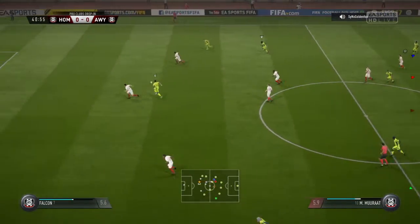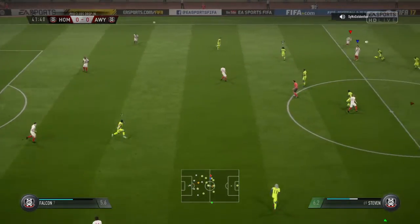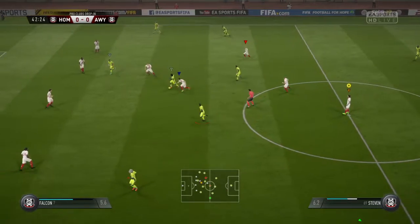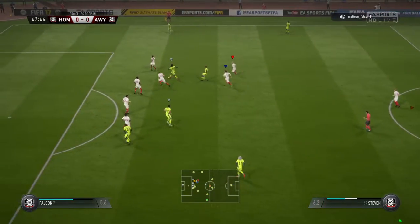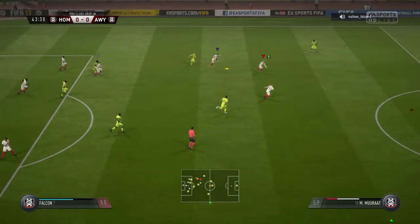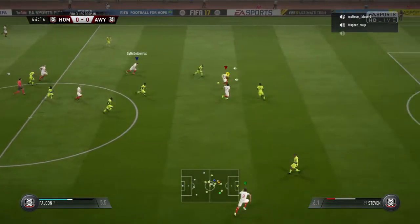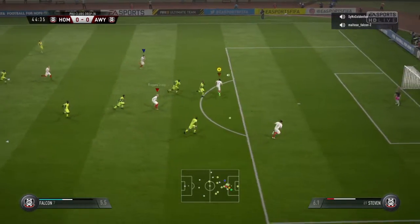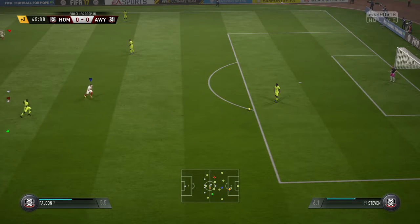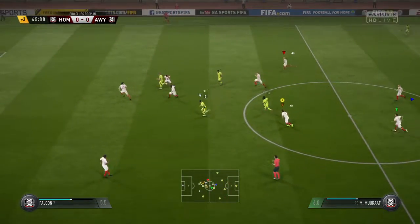Intercepted well. There's good progress with this attack. This is how they look. And shoots! Too eager. And he's caught offside here by some distance. And the board has gone up to indicate three added minutes.